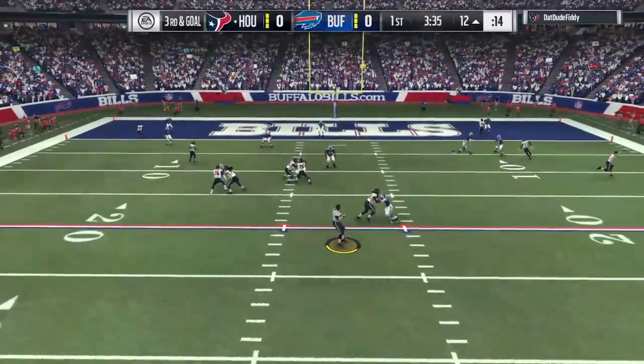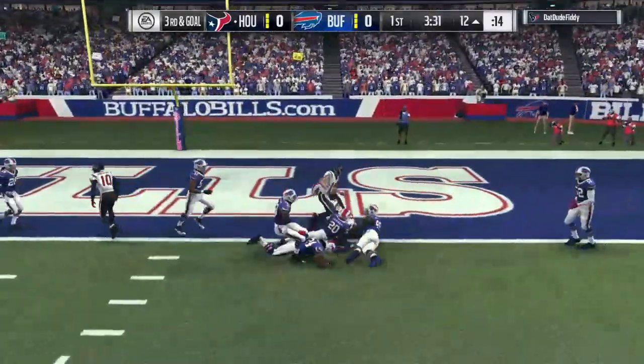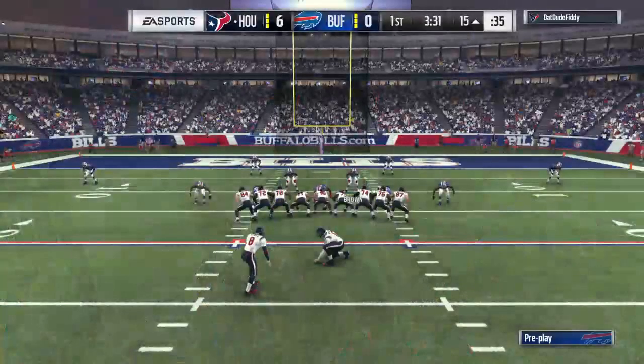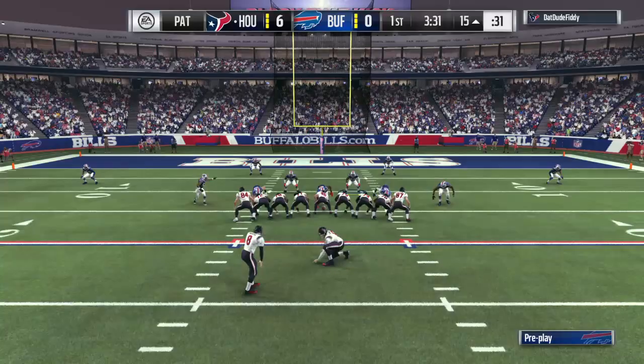Now Savage on 3rd and goal. He's got time in the pocket. Dumps it complete to Miller. And he's in. Touchdown, Houston. Lamar Miller, an 11-yard touchdown. And the Texans have taken the early lead.